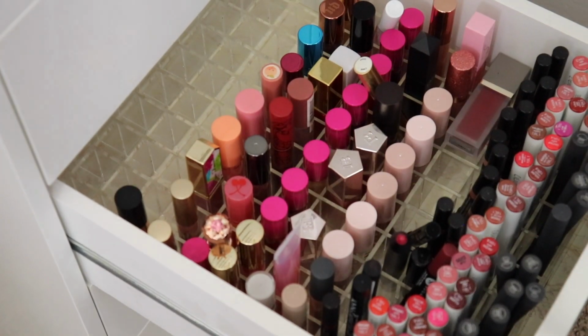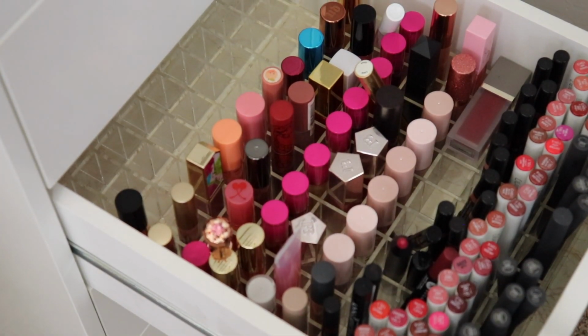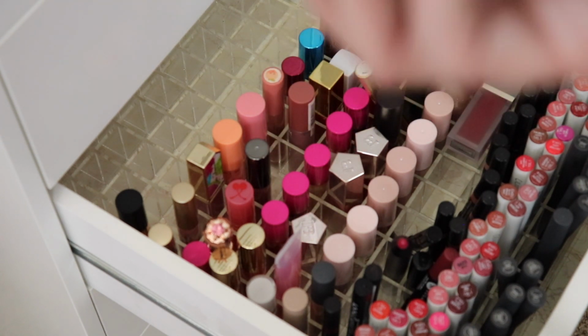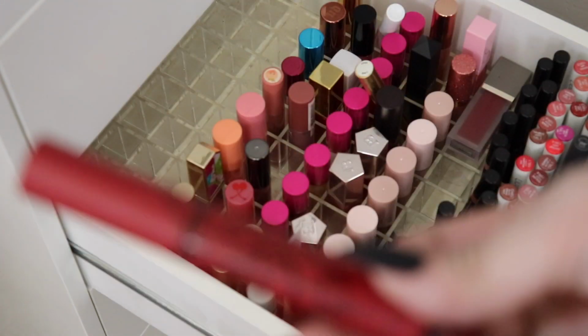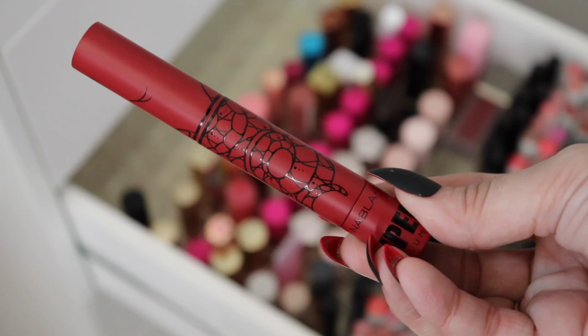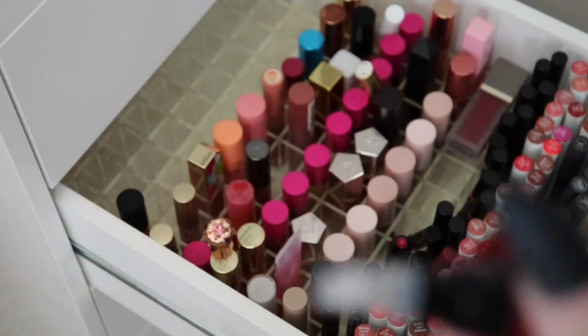All right, lip pencils, lip glosses. Last time I did a lip pencil. This time I'm going to do a lip gloss, and this one looks the best to me. This is the Nabla Viper Lip Plumper. I have yet to use this, so I'm excited. Is this literally, oh, it's just a lip plumper.